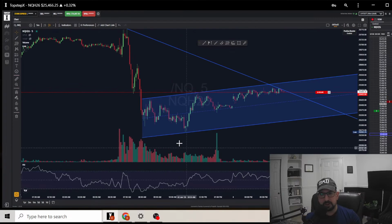So on the 5 minute, we have divergence here as well. If you take a look, we have price making peaks, however we have RSI getting weaker and weaker as we make peaks. We've almost broken below the 50, and whenever something trades consistently below the 50, I'm always looking for it to continue until we get back over the 50.